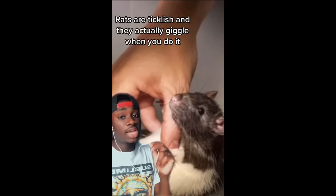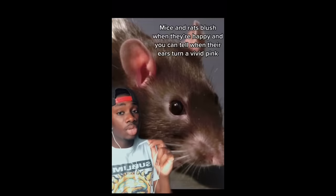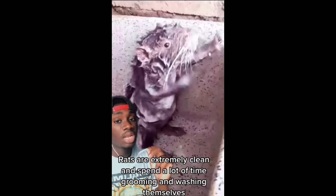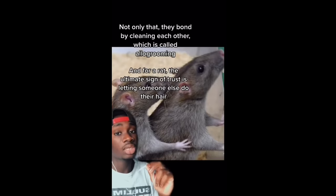Rats are ticklish and they actually giggle when you do it, it's just so high-pitched that you would normally never hear it. Mice and rats blush when they're happy, and you can tell when their ears become a more vivid pink. Rats are extremely clean and spend a lot of time grooming and washing themselves. Not only that, but they bond by cleaning each other, which is called allogrooming, and for a rat, the ultimate sign of trust is letting someone else do their hair.